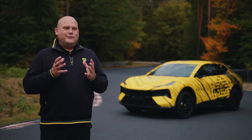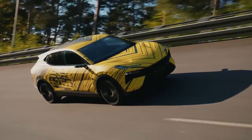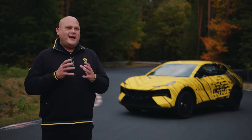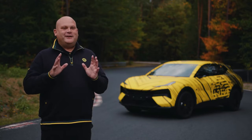Working at Lotus for 34 years, being mentored by ex-Formula One drivers, it's such a proud moment to drive something like the Eletre today. For me, anyone who's questioned Lotus doing an SUV, forget it. Feels like a Lotus inside. It is a true Lotus.